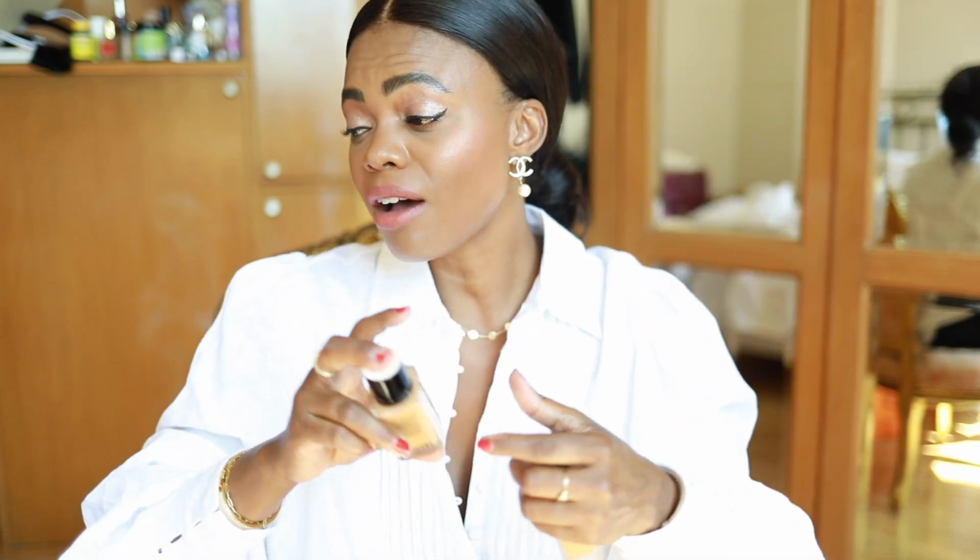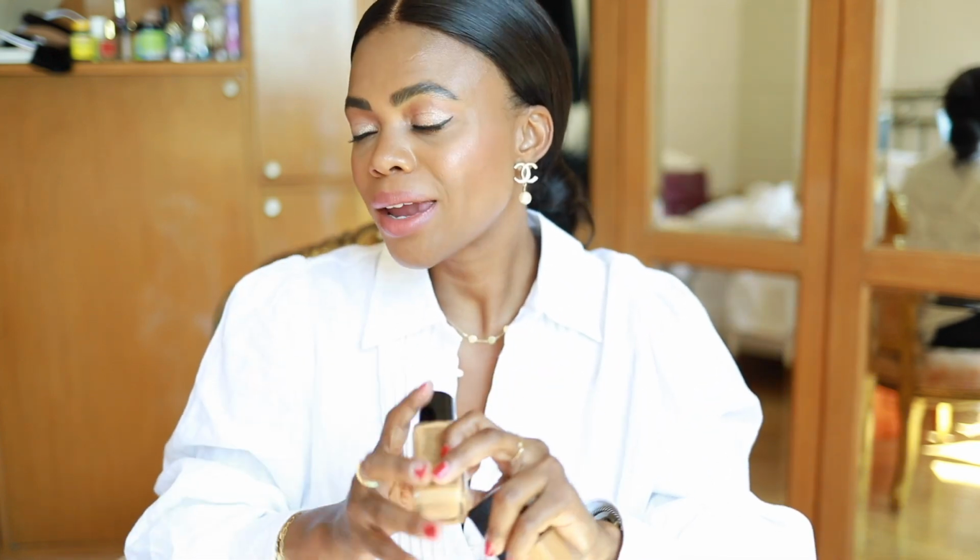I think I really like this one, which is the one that I'm wearing today. It's really nice, very beautiful. Again, this is for the girls that have very good skin. You know, I'm working on it. I'm not there yet, but very soon hopefully we will get into it. And yeah, I think that's it for Chanel Beauty. Now let's move on to Gucci.